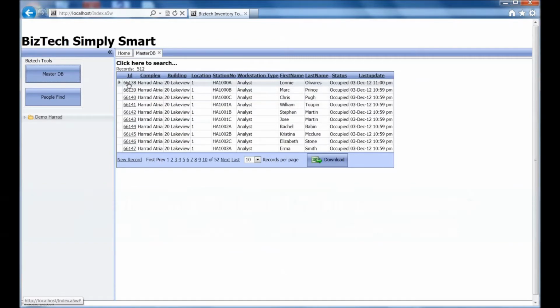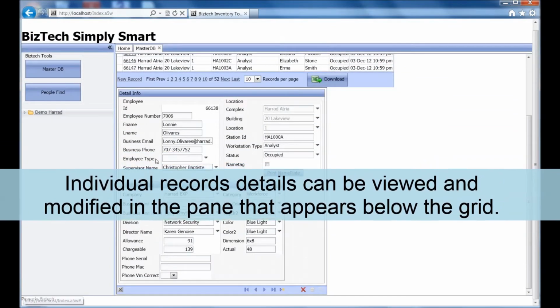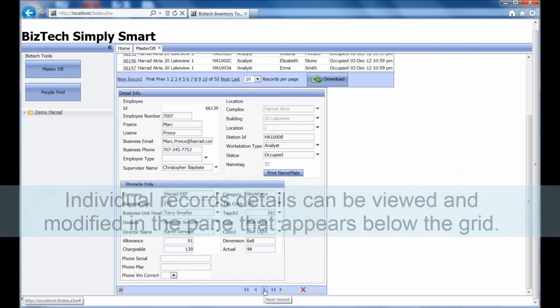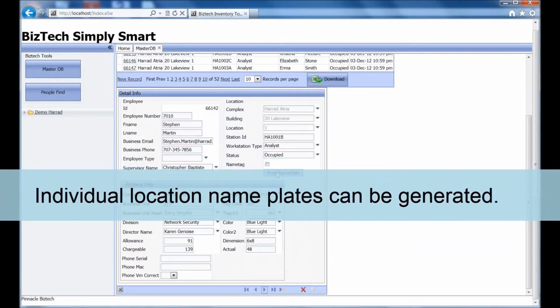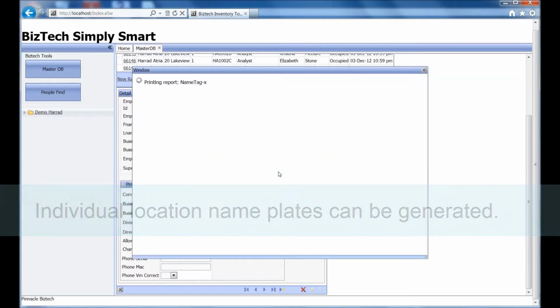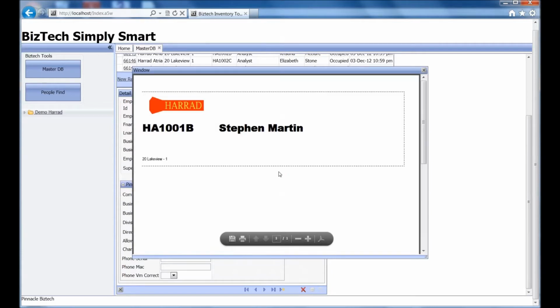We'll select an individual record. Individual record details can be viewed and modified in the pane that appears below the grid. You can also cycle through other records in the grid. Individual location nameplates can be generated from this particular pane as well. This is an example of a nameplate generated for one workstation.